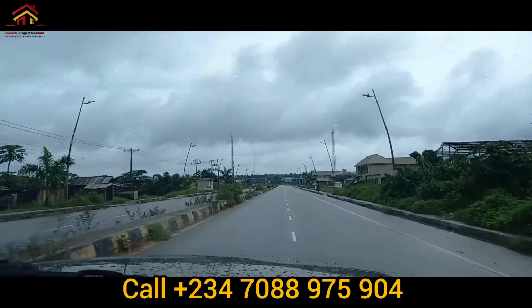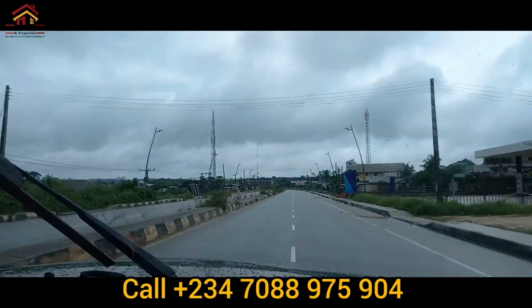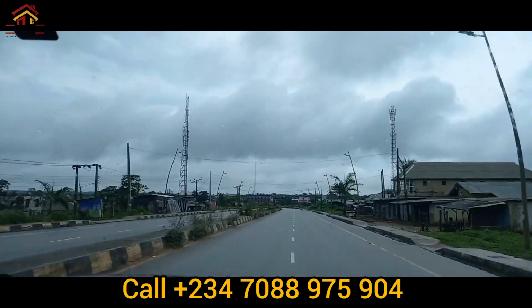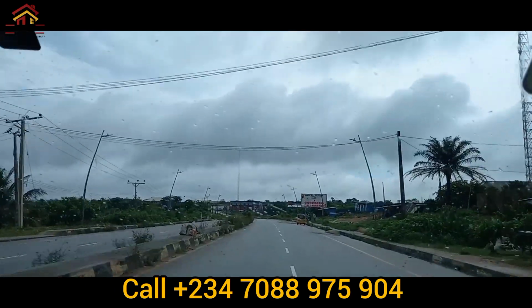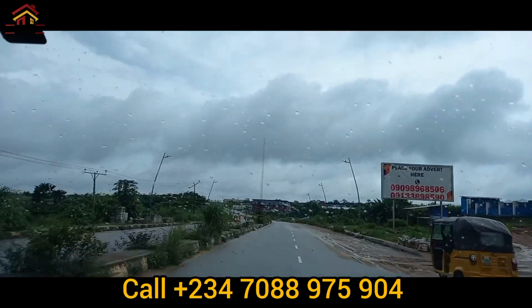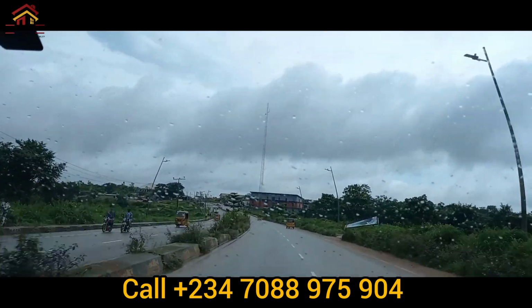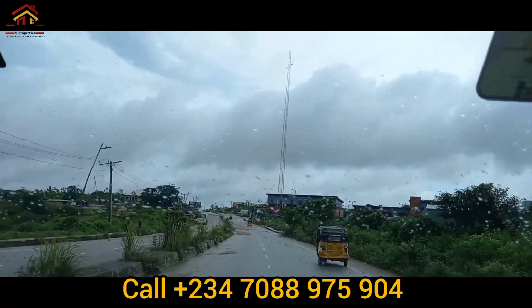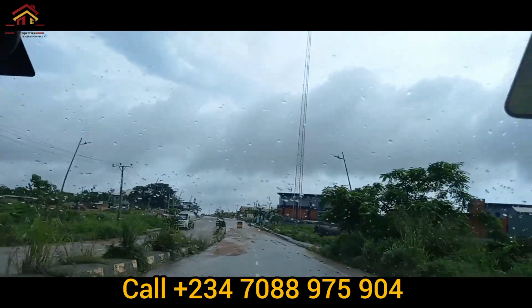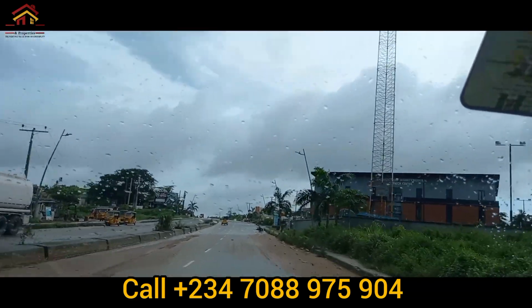So that is why a lot of people are investing in Epe today, and also due to the road network and the interconnectivity of Epe, because you can come into Epe from Ijebu, you can come into Epe from Ikorodu, you can also come into Epe from the Lekki Epe Expressway, unlike Ibeju-Lekki where the roads are still under construction for connectivity.